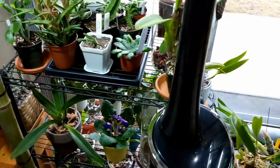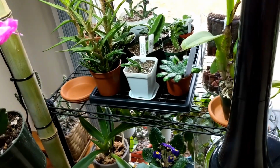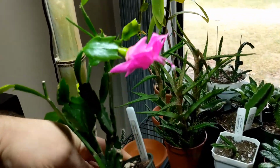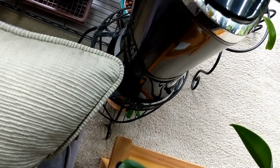Alright. Back here. Oh, look at this. I didn't even notice it was in flower. Beautiful little Christmas cactus. Look at that flower. Nice pink. Beautiful. So, oh, put this back. See if I could get a better shot of it.